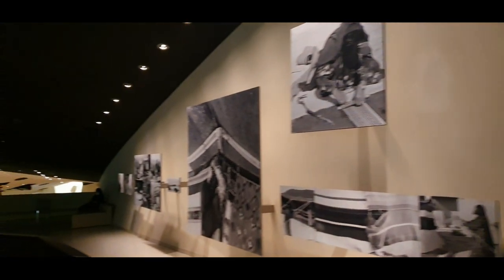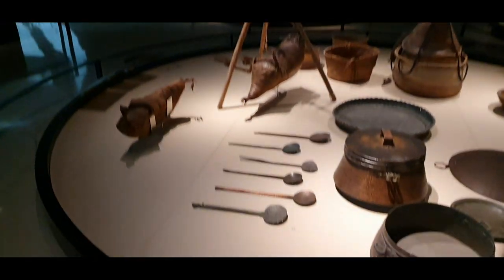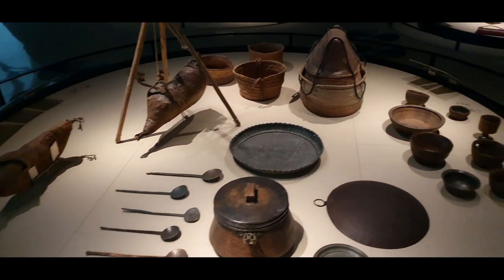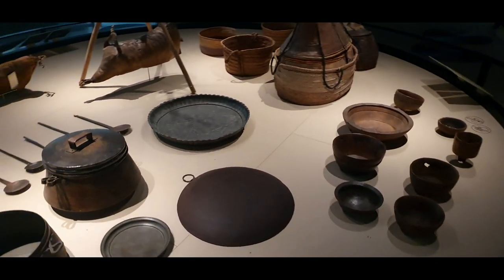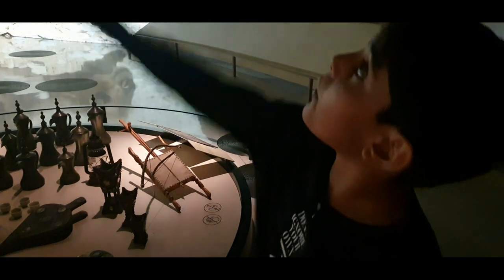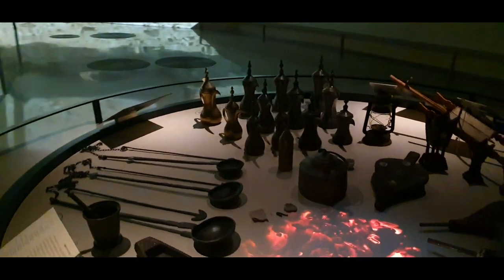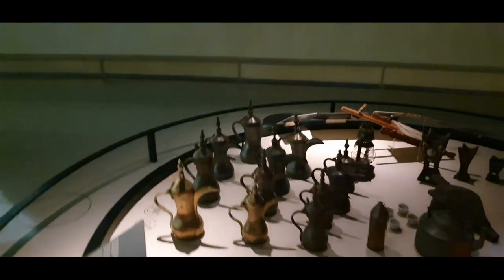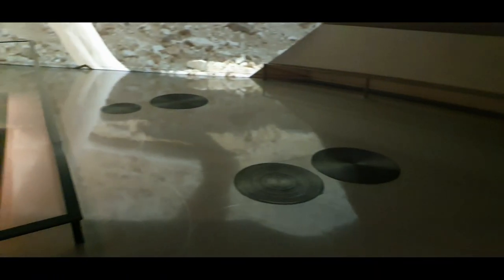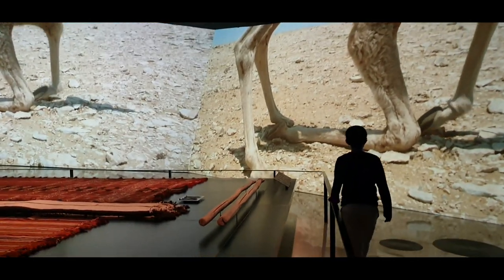Okay, now, whoa. I didn't see this area. Come guys, come. Look, this area, like spoons, these are the cooking things. They keep the stuffs there and many stuffs. They're made of metal. Whoa, what is this? Oh, they have kept a projector and they have made a fire scene here. So it looks like something is cooking in that pot. Whoa. Let's go that side, maybe. This is awesome. This is a camel's leg or something?